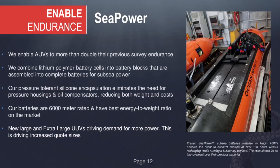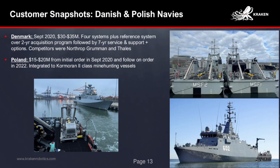So the next few are a number of snapshots. You can read through them in the deck, but really just showing what we've done the last couple of years on the customer side. Danish and Polish Navy, 45 to 55 million in revenues that we're part of the way through that revenue recognition.